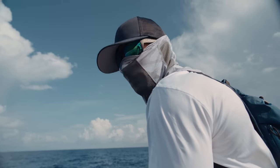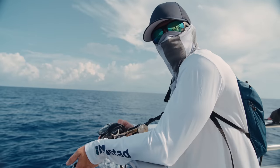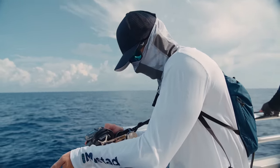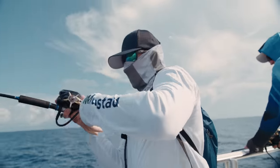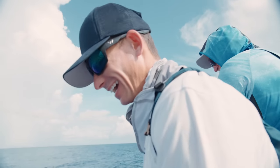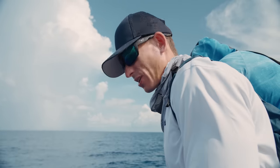Uh-oh, something grabbed my fish. I just got sharks. Let go! This thing is going straight down. 730, 740. I don't want to lose this jig. Oh! He let go. What the? What happened there? Must have been a porpoise. Or did something eat the jig? Something tried to eat the jig.